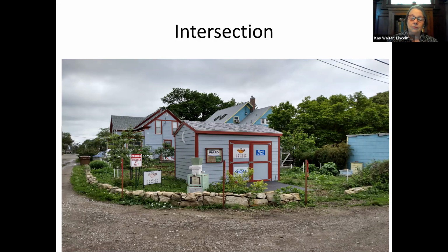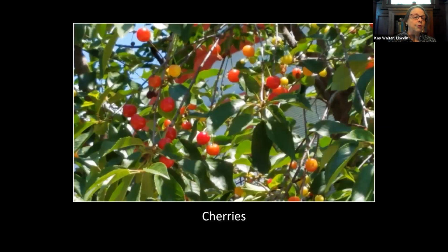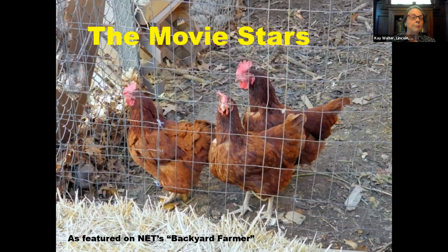Over the years, we planted more than 50 fruit and nut trees in the block, growing apples, pears, peaches, cherries, apricots, Asian pears, hazelnuts, and pecans. There is usually some produce left for humans, though I must admit that birds and squirrels make their very serious inroads into it. A few of us have chickens, which can be kept in the city. Our next door neighbor, Barry, Tim and I currently have barred rocks and Orpingtons, and Heather and Jeff have Leghorns and Rhode Island Reds. A few years ago, our Rhode Island Reds were featured on Nebraska Education Television's Backyard Farmer program. And so these are the movie stars here.